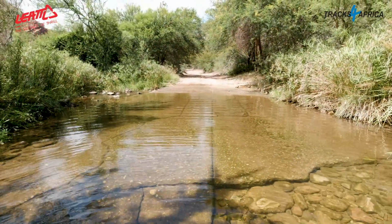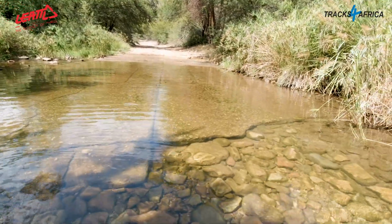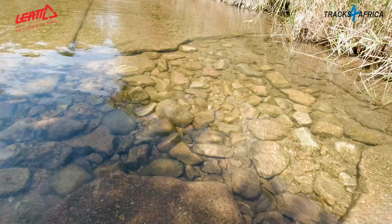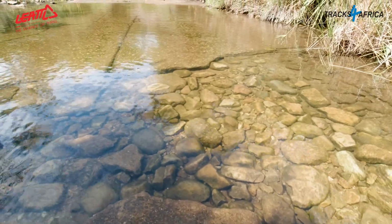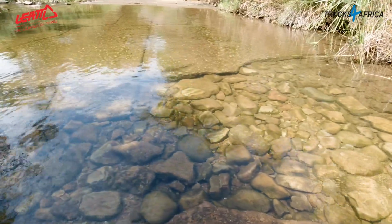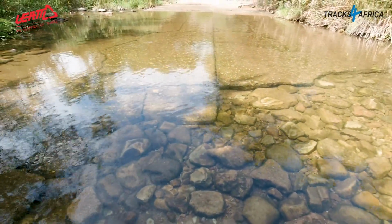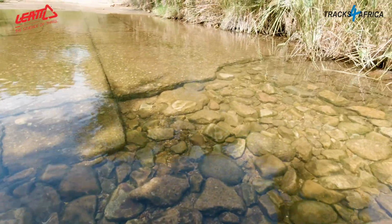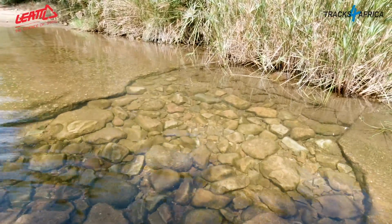So you can see the concrete is nice and smooth, and suddenly three quarters of the way through the concrete is broken, and hey presto, we have a pothole in the middle of this water crossing that's at least 15 centimeters deeper than the rest of the concrete. So this can pose a potential threat. If you're coming through on a motorcycle and you hit one of these edges, it could stop you or could deflect your tire enough to make you fall in the river crossing, and that's definitely what you don't want.